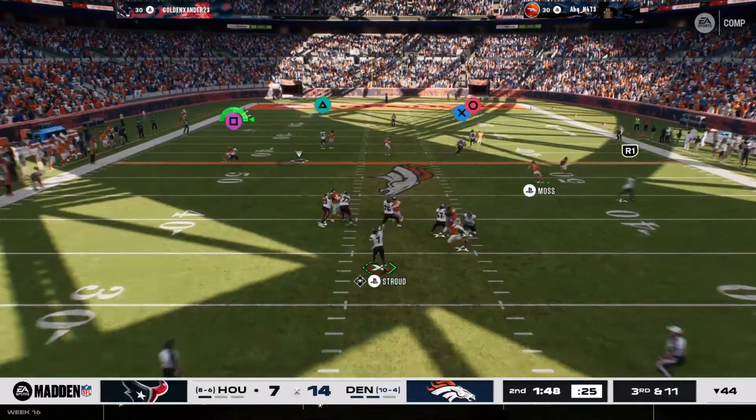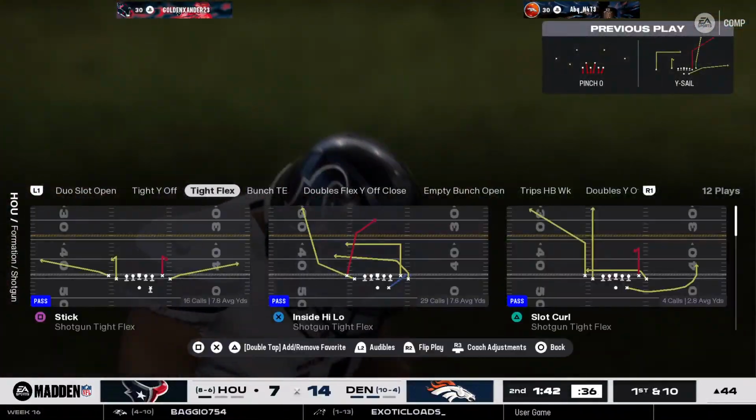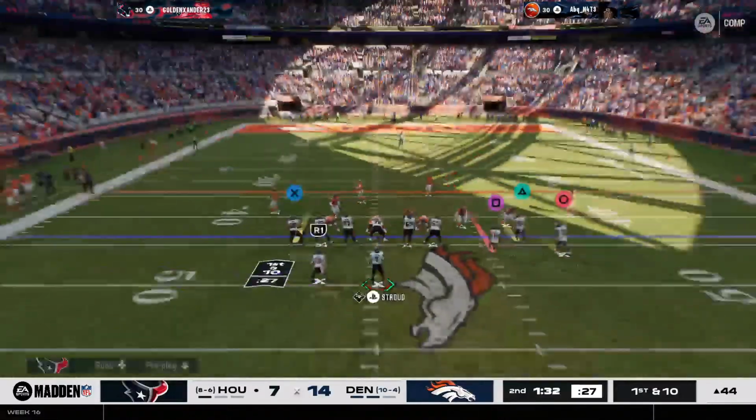Operating from the gun, it's Stroud. Got his man, this is Noel. And they get this down to the 44 before he's stopped. 12 yards on that play, and a good call nets him the first.